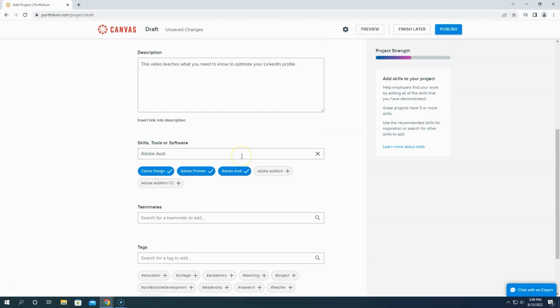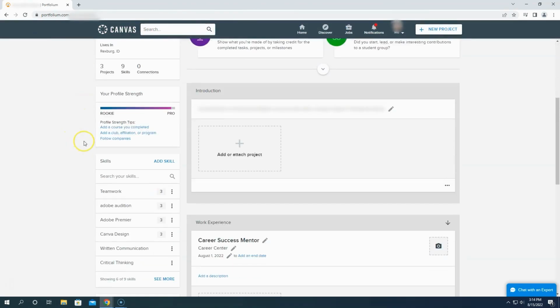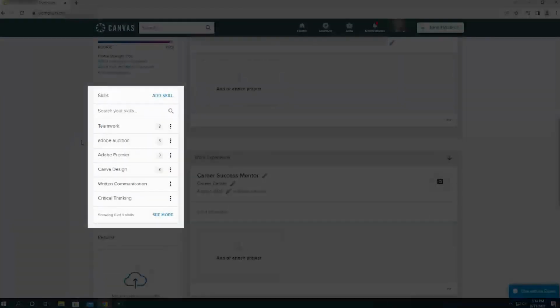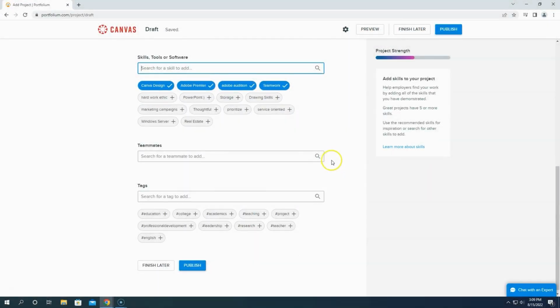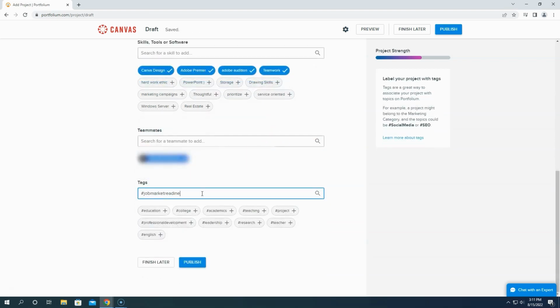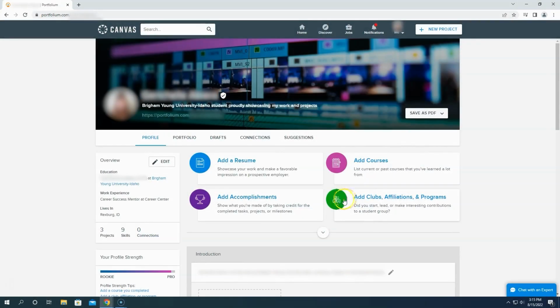Each time you add a skill to a project, it will show up in your skills section. If you use the same skill in multiple projects, the skills section will display a total of how many times you have applied that skill in your different projects. If there are other individuals involved in the project, be sure to add them. You can also add tags for each project. Selecting the Publish button saves your changes.